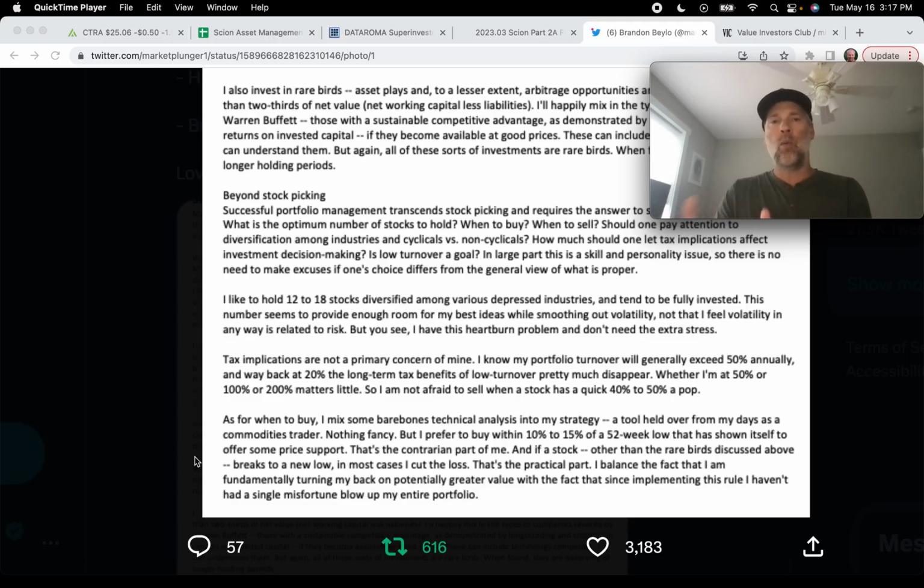And we're going to see one of Burry's holdings, I'm guessing he's already gotten rid of because it broke through to a new low. I balance the fact that I am fundamentally turning my back on potentially greater value with the fact that since implementing this rule, I haven't had a single misfortune blow up my entire portfolio. So this is something value investors don't talk much about, right? Kind of having a stop loss and using technical analysis to decide when to exit a position if it seems like it was a mistake.